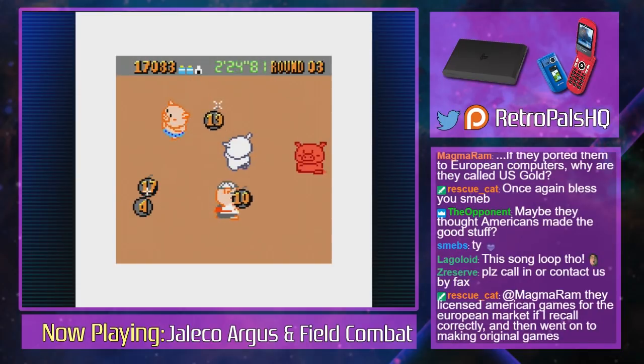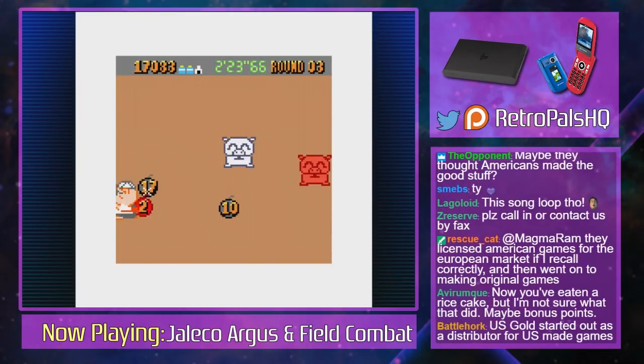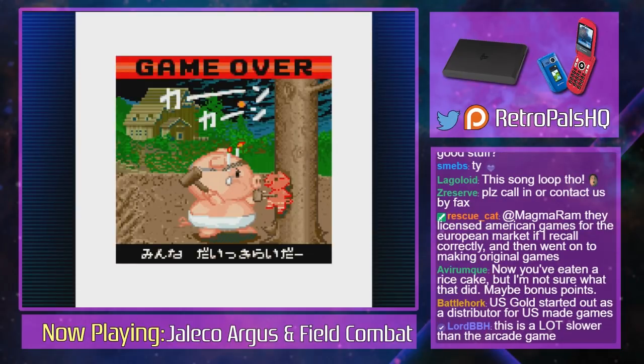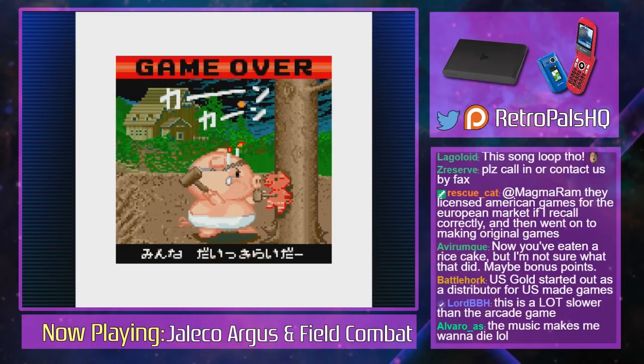Man, if the arcade game was anything like this, though, you could say it's a predecessor to Bomberman. It's pretty similar. Oh, what? Nice! Also, yeah, according to BBH, this is a lot slower than the original arcade game, which would be consistent with what's going on here, yeah.